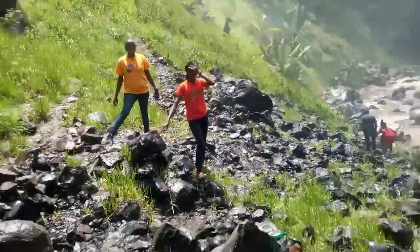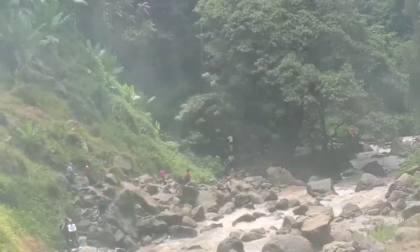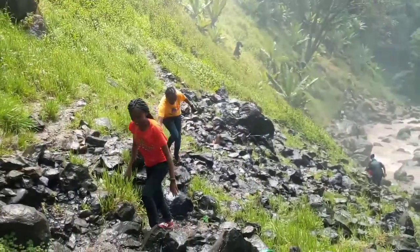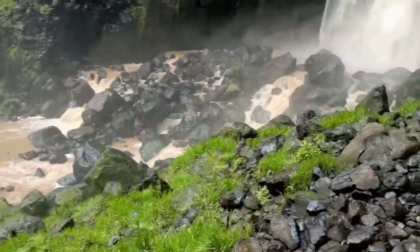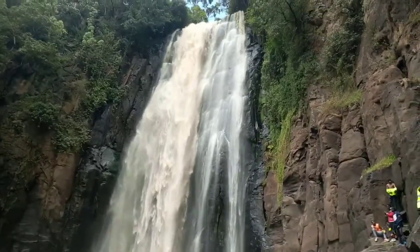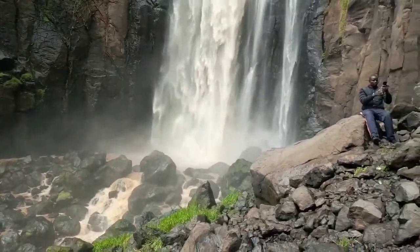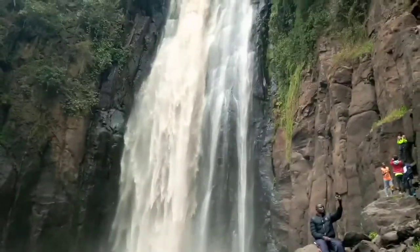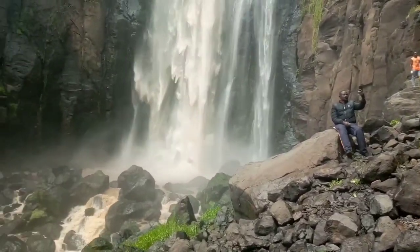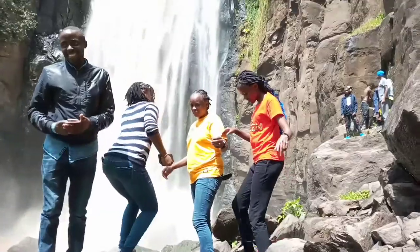We were many, but others decided to stay down there. They're afraid of heights, but me being me, we decided to come. We are finally up here. You can see this is the fall. This is what it looks like. It feels so nice. I want to go over there, but my life is important too. But this was fun, and it is fun. I'm having a good time, guys.